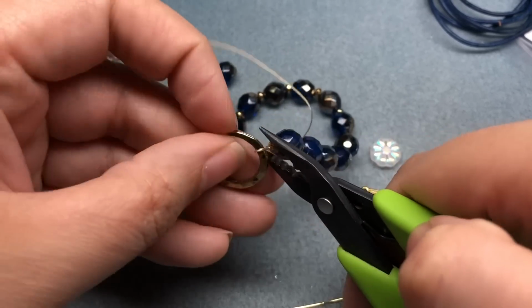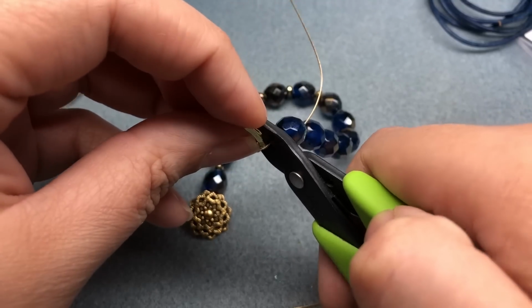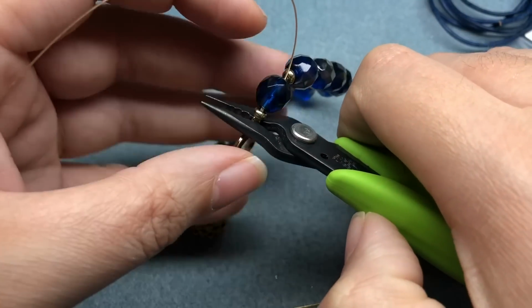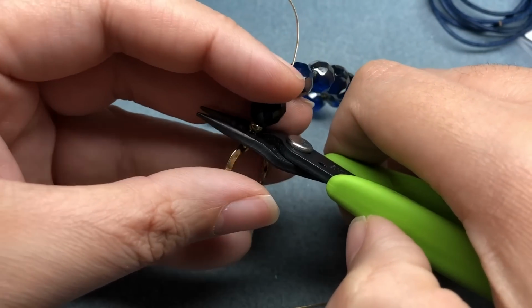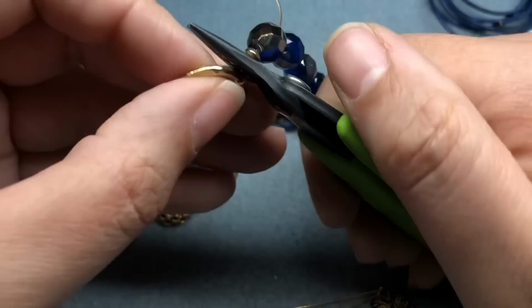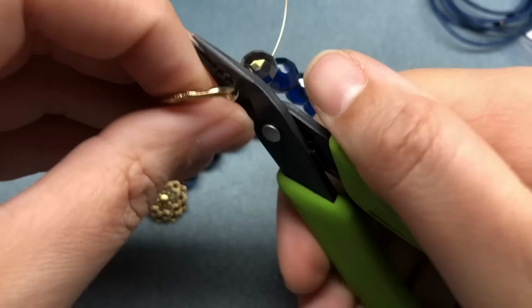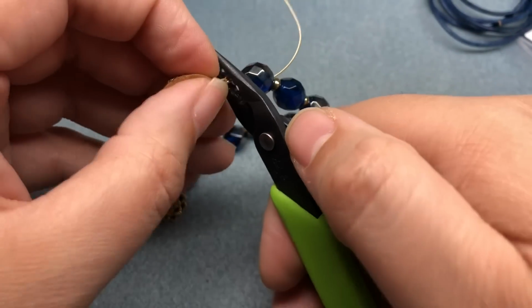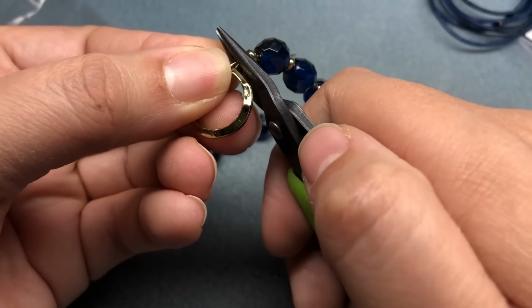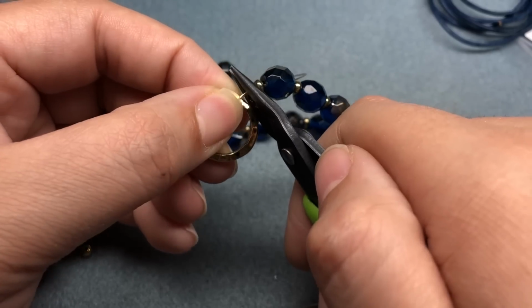Oh, that one ended up being almost like a flat crimp because it didn't fold. I was trying to be careful that I didn't crack my glass bead next to it, because if it gets in your crimp beads and you push down hard enough with your crimp pliers, your bead will crack. So I was being careful and I didn't fold it all the way. So I just did it a second time, turn 90 degrees and move it up the pliers.